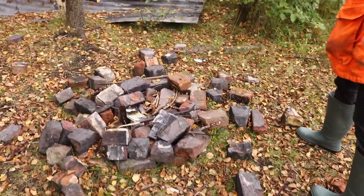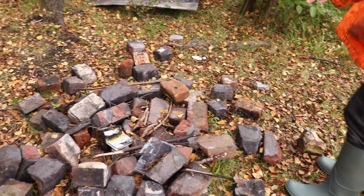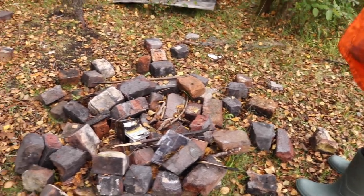But there's a lot of bricks, a lot of railway bricks everywhere. Oh, and that bluey colour. Some are black here because they've had fires on them. But I think some are very much black from when the steam engines were in here.